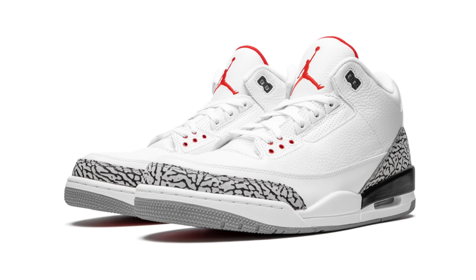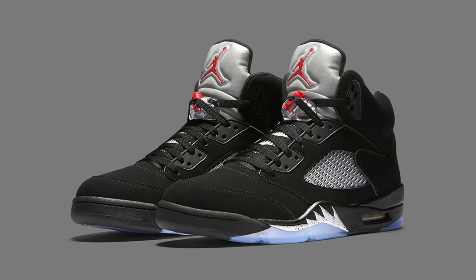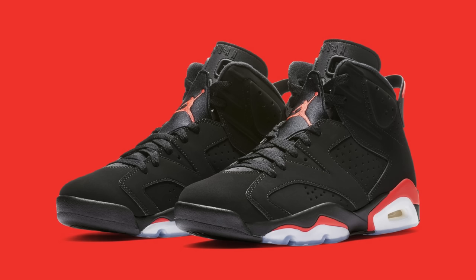We need a pair of Chicago Air Jordan 2s. We need a pair of White Cement 3s. We need a pair of Fire Red 4s, which I guess also could be Bred 4s. We need the Metallic 5s, which I guess also could be the Fire Red 5s. I believe they dropped on the same date, but I'm not 100% sure. I'll double check that. For the 6s, I think we need the Infrared 6s, the Black Infrared 6s. For the 7s, I think we need the Olympics.